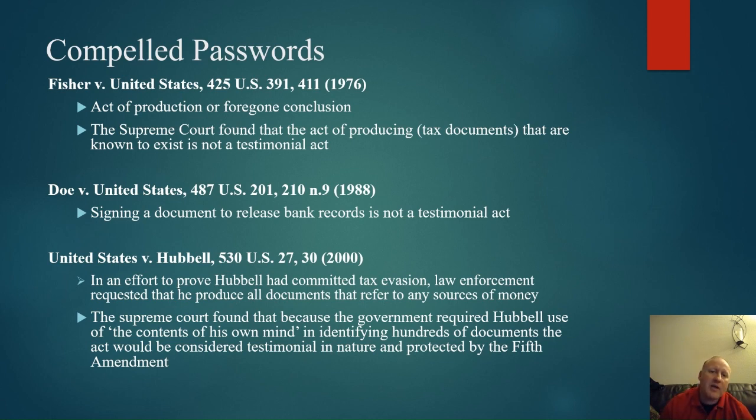On the other hand, in the United States versus Hubbell case of 2000, this was a lawyer that they were trying to convict of tax evasion. Law enforcement made a broad request for something like 3 years of documents and all documents that refer to any sources of money, direct or indirect. The Supreme Court found that given the broad nature of this request, it would require Hubbell to use the contents of his own mind to find and identify hundreds of documents, and this act would be considered testimonial in nature, therefore protected by the Fifth Amendment.